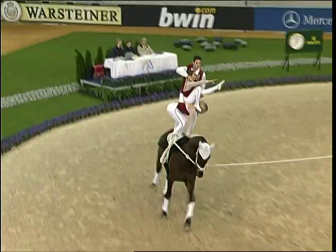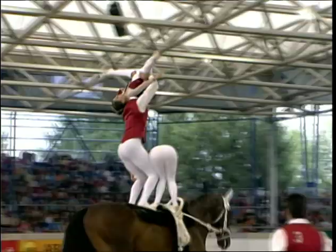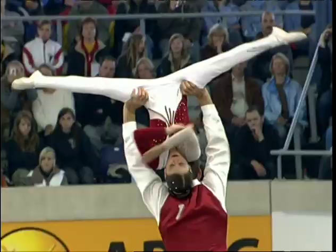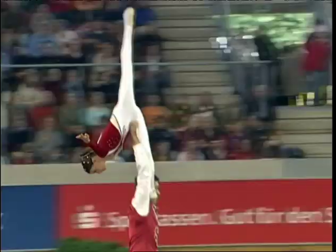And then team is seven people on one team, up to three people on the horse at once, and it's based on compulsories and then two freestyle rounds. The team compulsories take 7 minutes, because each person takes about a minute to do the full set of compulsories, and then each team freestyle is 4 minutes long.